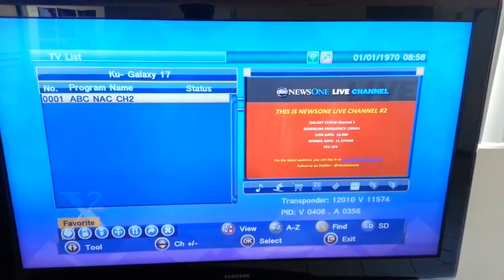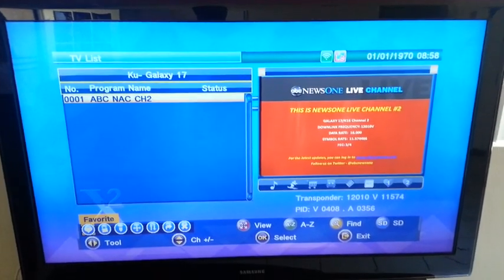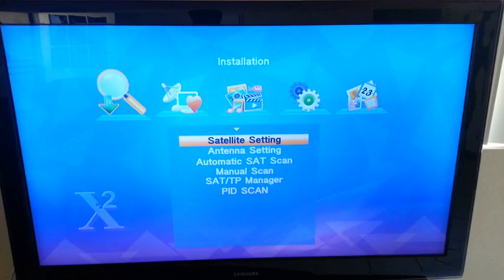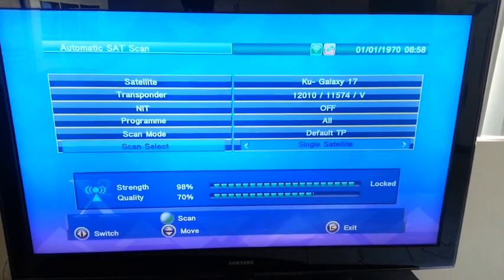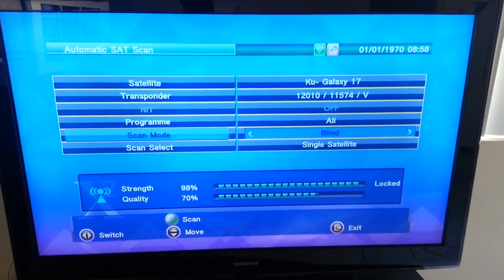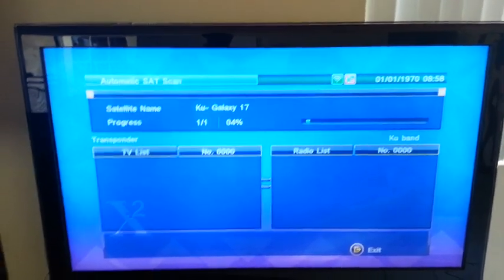And showing the News 1 live channel. Okay, we're not doing any cheating whatsoever. We're not doing any preferences. And we're about to time it. Time. So we're doing it exactly like the other one.